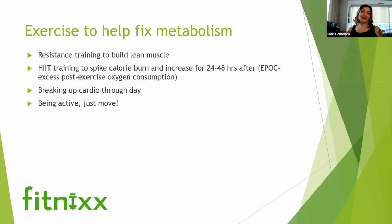Yeah. So resistance training is a huge key factor in improving your basal metabolic rate. And what we're getting into here is HIIT training. I know you touched on it a little bit there. HIIT stands for high intensity interval training, and this is more of the cardio aspect. This can be a blend of resistance training and cardio. You can do circuits to get that spike in heart rate.